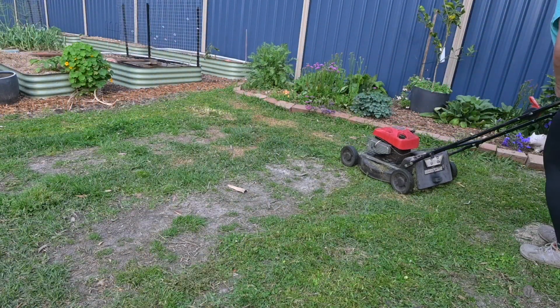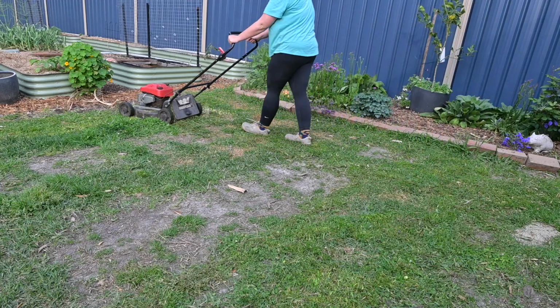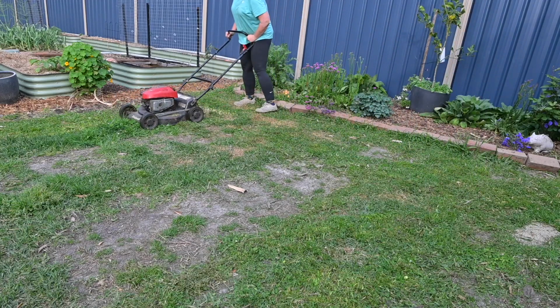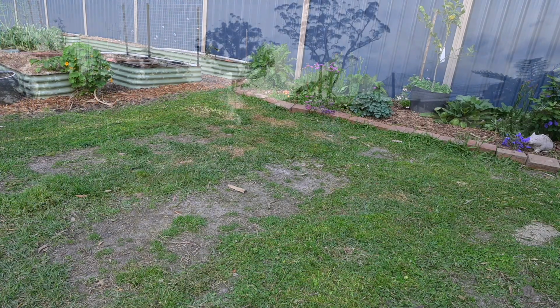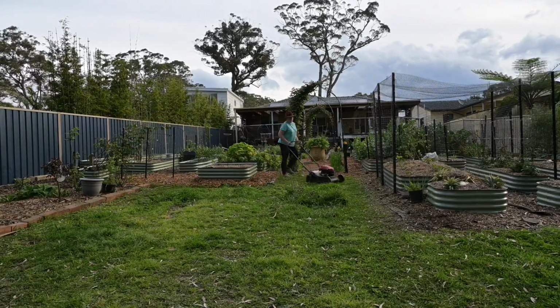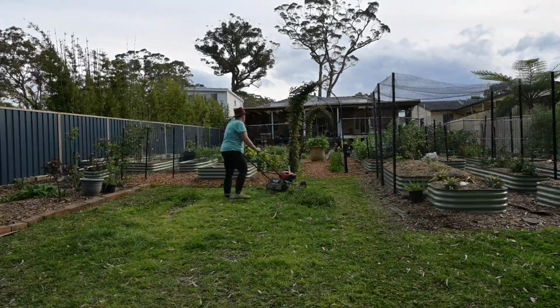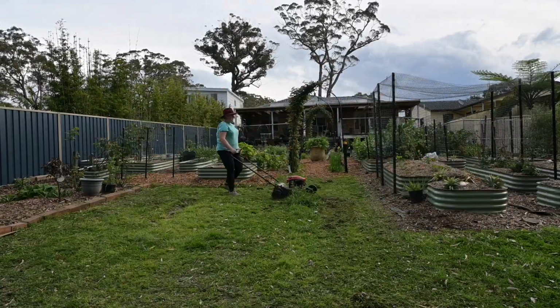So I just cut the lawn as low as I could, and as I was doing that, some storm clouds started to roll in, so I left the edging for another time. And I actually need to work out how to use an edger, because I've just got an electric whippersnipper and I've been given an edger, so it is time to work out how to have some nice beautiful crisp garden beds.